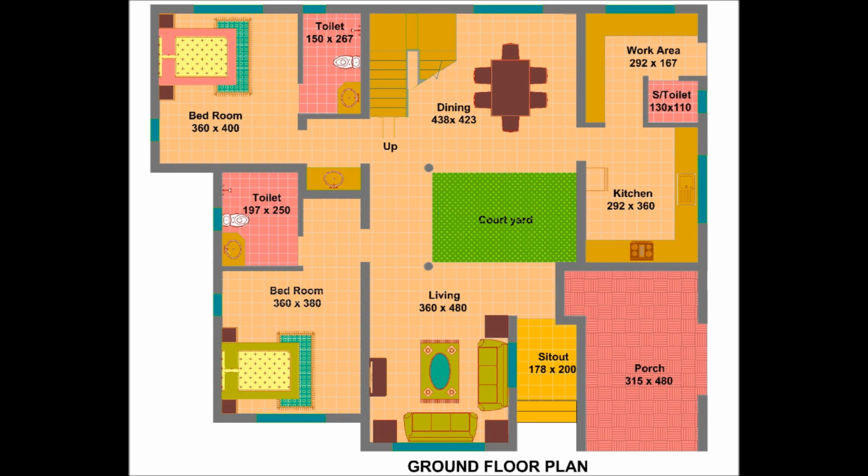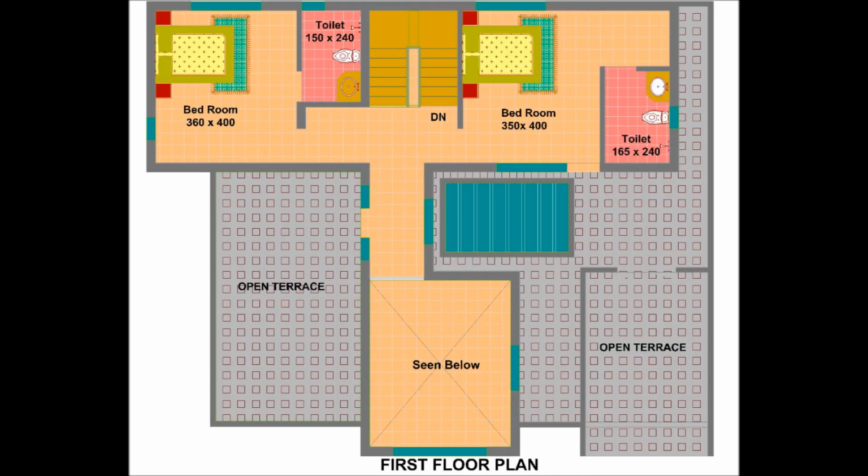Through the stair we are at first floor. First floor has two bedrooms and they are placed on the two sides of stair area. Without compromising space and size of bedrooms, they are well arranged. An access to the terrace is provided in one bedroom to enjoy the beauty of nature.